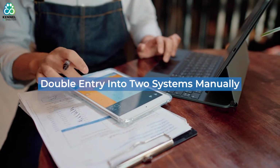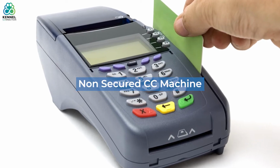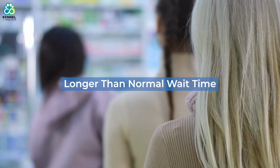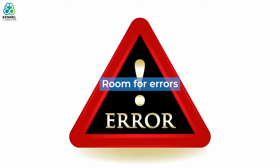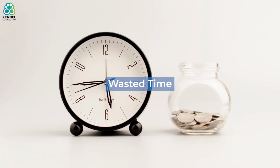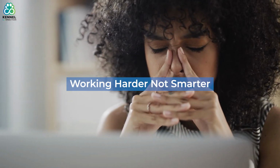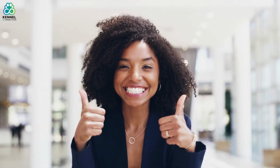To recap, here are the pain points of manually accepting CC payments. Double entry into 2 systems manually. Non-secured CC machine. Longer than normal wait time. Suboptimal client experience. Room for errors. Wasted time. Time equals money. Working harder, not smarter. KC Integrated Payments solve all these pain points.